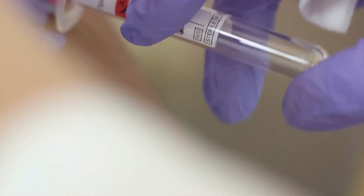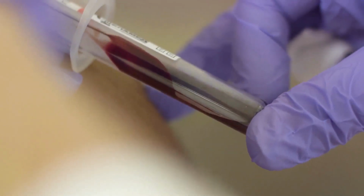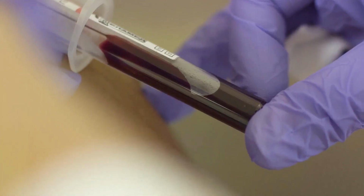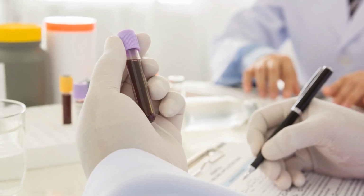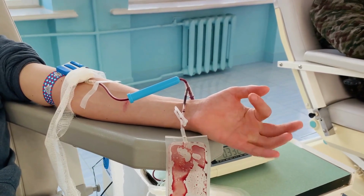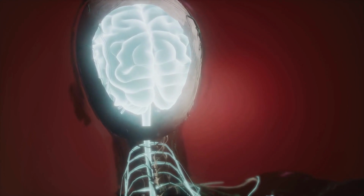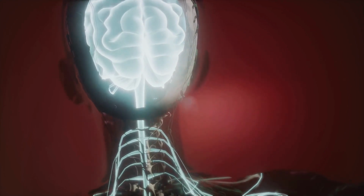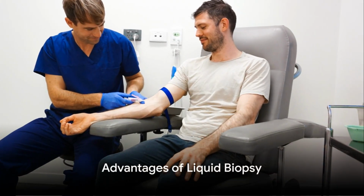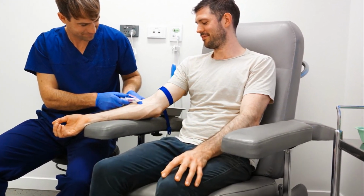In conclusion, liquid biopsy works by using a simple blood sample to search for the DNA of cancer cells. It's a complex process that combines the simplicity of a blood draw with the power of DNA sequencing to detect and monitor cancer. It's fascinating how such a simple procedure can provide such detailed insights into a person's health, isn't it? So why should one consider choosing liquid biopsy over the traditional methods? This question brings us to the heart of our discussion today: the key advantages of liquid biopsy.